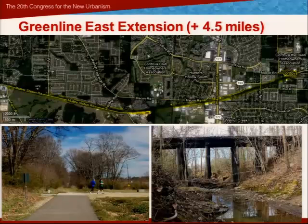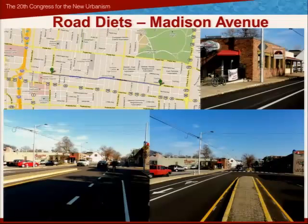And they're not done. They're now looking at beginning design on a 4.5-mile eastern extension of the Green Line to serve the population out east as well, continuing that success with the train station out in that way. They are still doing many, many road diets through resurfacings.